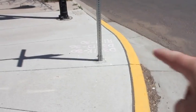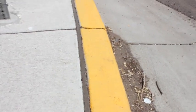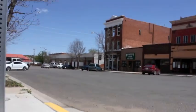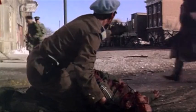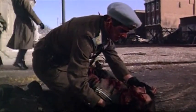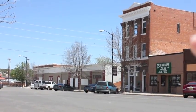After the bomb went off, a guy laid right here, a casualty of war. And the only way you can tell this is the actual curb is if you look straight up. You can see that building still remains. Even the small window right there is the same.